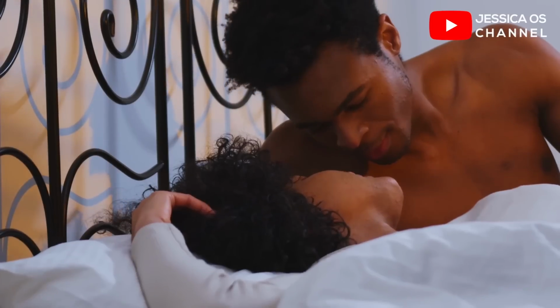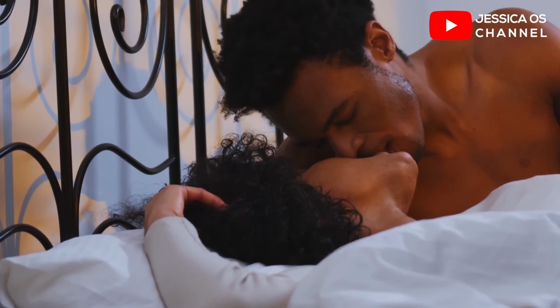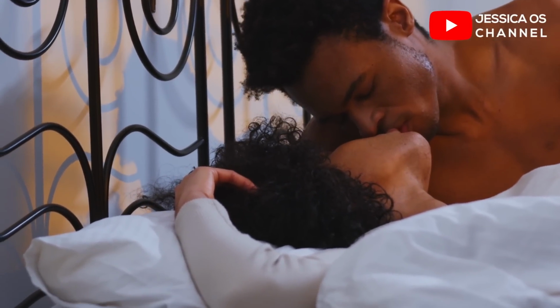Allow her to communicate her desires as you explore, so you know what feels pleasurable to her. Remember, exploration is an integral part of discovering new sensations and reaching unparalleled heights of pleasure. So enough of the hype. Let's jump into action. There are several things that you can do to stimulate the vestibular bulbs.